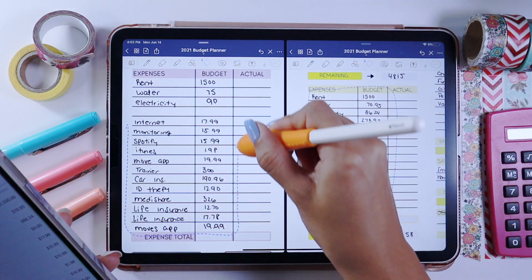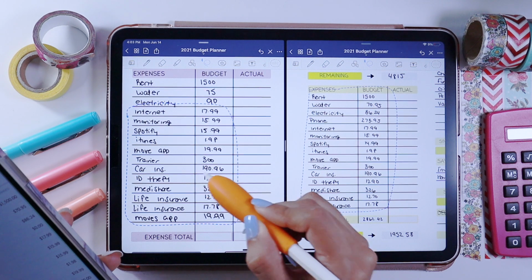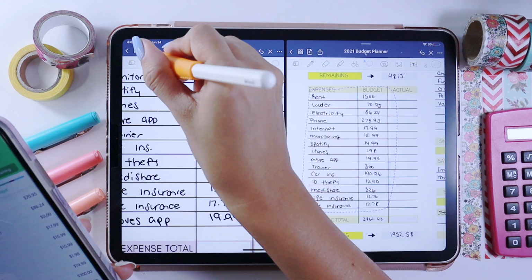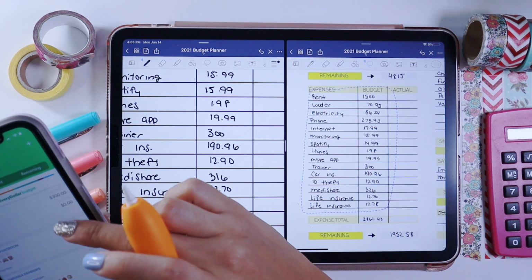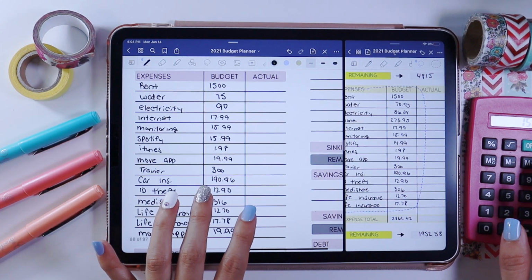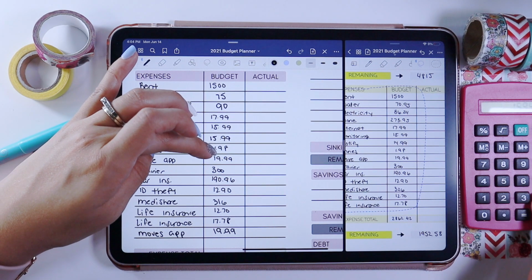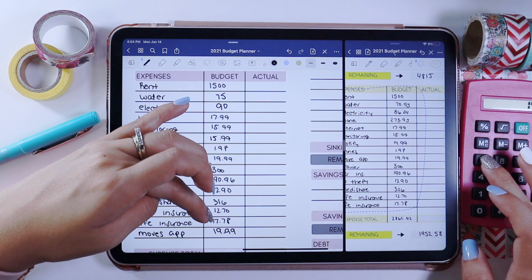Now, usually you would see me start with the income section, but just because we have had a lot of changes in our finances, and with me now working from home, we're living off of one income, which is my husband, so we're trying to keep that part private. But as far as the expenses goes, I think it's important to share this piece with you guys. That way you can have a little bit of an understanding of how we map out our finances.